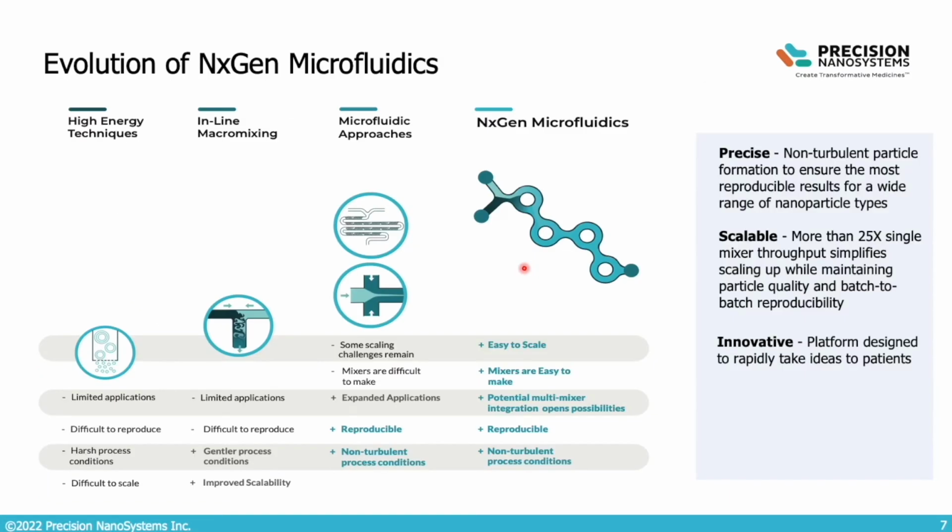Precision Nano's current next-gen microfluidic mixing technology is the advancement of its previous staggered herringbone geometry and is the most advanced in the market. This overcomes the shortcomings of traditional techniques, such as T-tubes in lipid nanoparticle formulations. It is an innovative platform that offers an ultra-low volume LNP formulation process and at the same time gives rise to scalability and high throughput using the same next-gen microfluidic technology. It is precisely designed for non-turbulent particle formation to ensure the most reproducible results for a wide range of nanoparticle types.